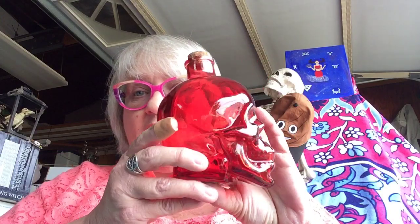And then look what else the dollar store had. They had them in different colors, but I really loved this blood red color. And I'm still not sure what I'm going to use it for yet. I was thinking about maybe putting a candle in here. I don't know. I haven't figured it out, but it's blood red, so I had to have it. So that was a dollar store find.